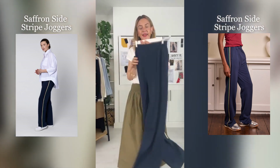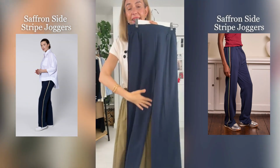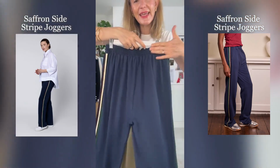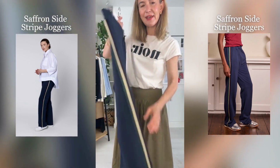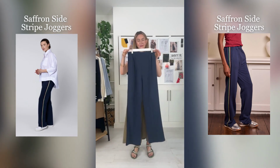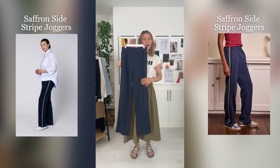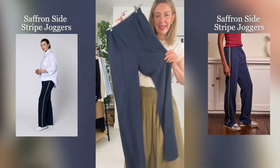So again, this is the saffron side stripe trouser, a lovely ponte, really clean classic cut, but you've got the pin tuck down the front. You've got the flat front, you've got the elasticated waist at the back, and you've got the very simple stripe down the side, but they're a really clean, simple, classic straight leg cut. Absolutely in line with this style personality, very minimal. They won't date, they won't go out of style, but they effectively act like a jogger.